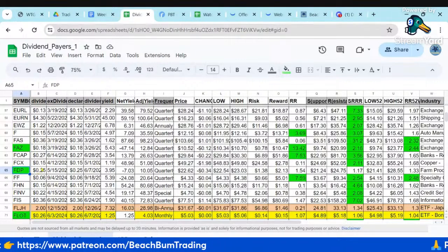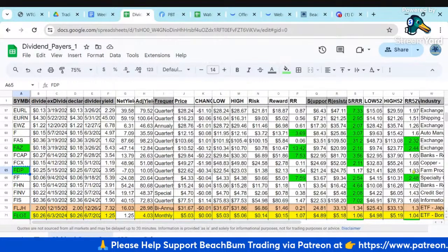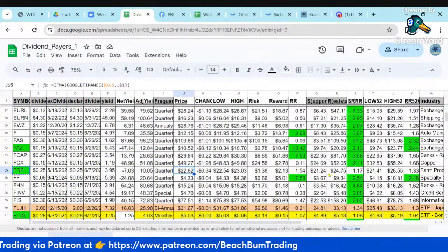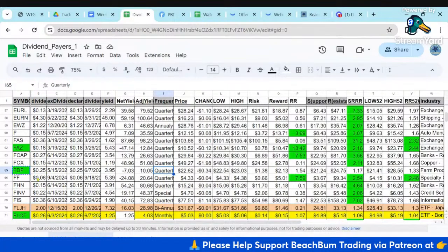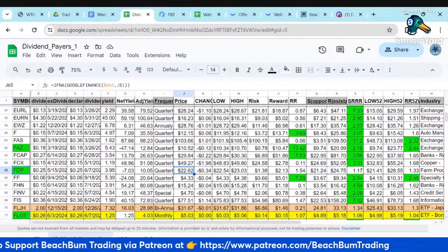I've been watching FDP, which is Fresh Del Monte. So it might be interesting. You can see it's performed pretty poorly. Got a net yield of negative 7, got some price appreciation. If it comes down some, again, not a whole lot of price appreciation. So again, not overly eager, only a 25-cent quarterly dividend. But that did pop up as a potential swing trade if it comes down some more.